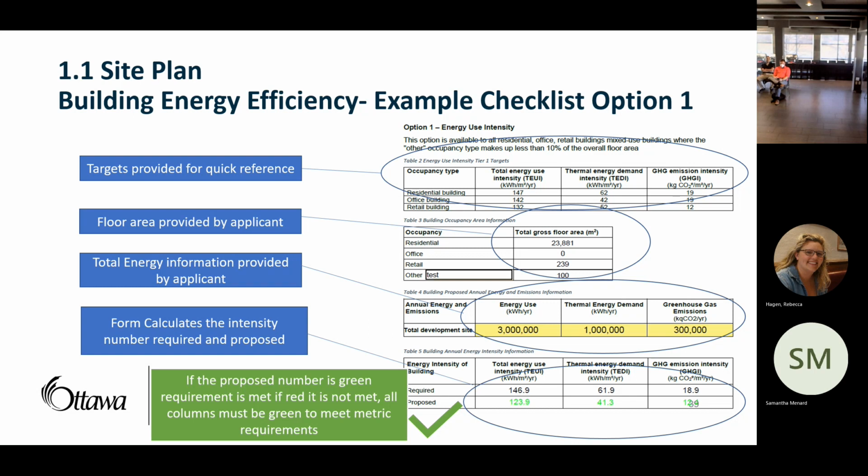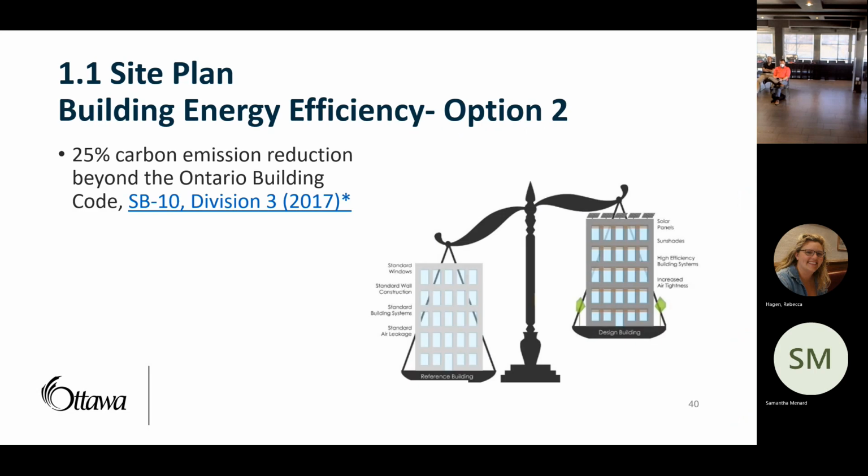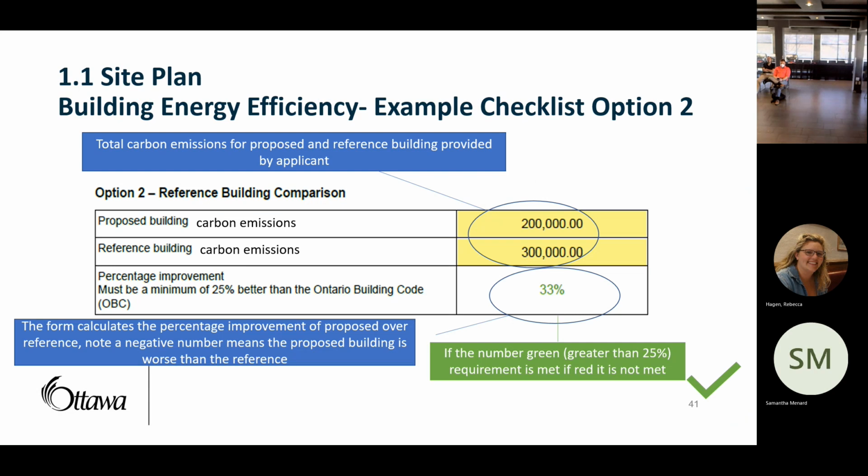And so the form will automatically kind of review it. And if it's green, you're meeting the requirements. And if it's red, you're not. The next option is the 25% below carbon emission reduction. So again, you're inputting the carbon emissions for the proposed building, the reference building, and then the form will calculate what percent improvement you're seeing.